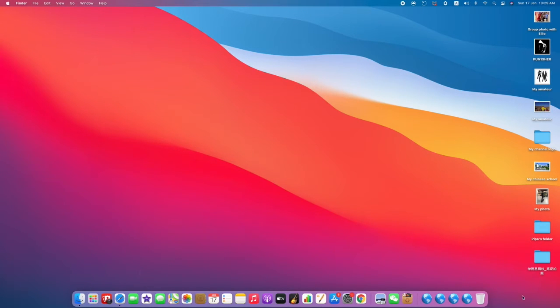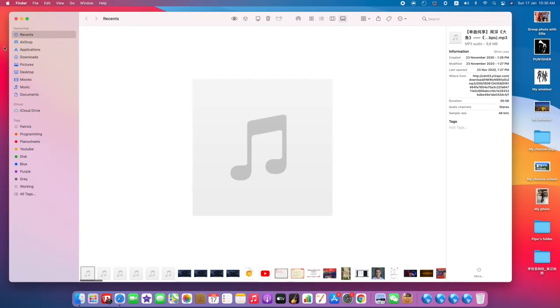Your dock also has rounded corners, and even if you click on there, it's rounded corners, rounded corners, rounded corners. And even the application tabs have more rounded corners, if you see here.